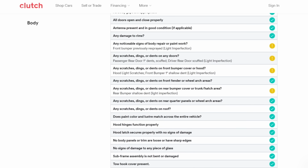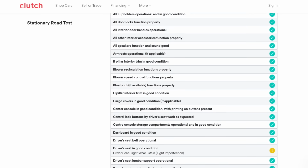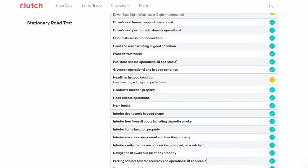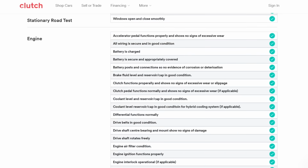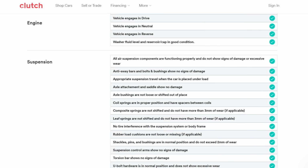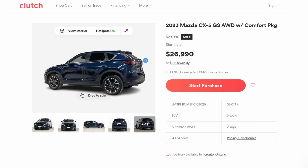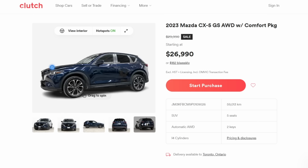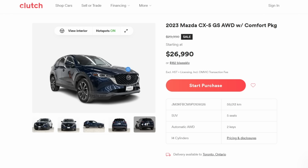The yellow checks here are just minor cosmetic imperfections, but as we scroll through, we can see that everything else from the road test, the tires, the brakes, and so on, all have green check marks, meaning that this is a solid vehicle. Now, I would obviously go through everything much more carefully if I were buying this vehicle, but by the looks of things, this one is a great buy and a great option for someone that wants a CX-5. But of course, there are many great reliable options that you can take a look at.